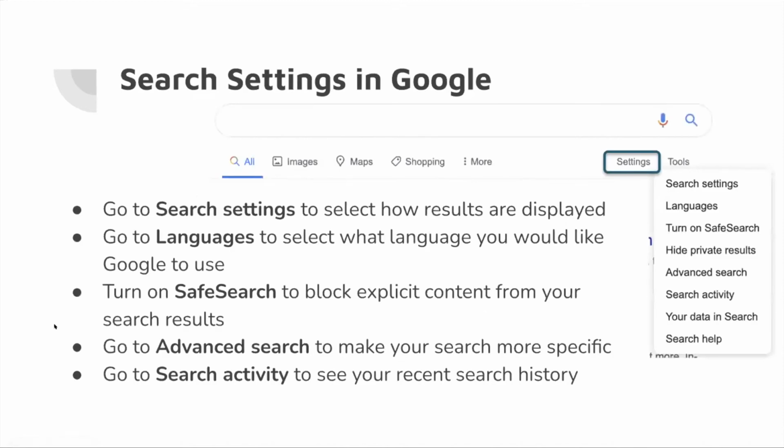Search settings in Google. Firstly, go to search settings to select how results are displayed. Go to languages to select what language you would like Google to use. You can turn on safe search to block explicit content from your search results. You can go to advanced search to make your search more specific. And finally, you can go to search activity to see your recent search history.